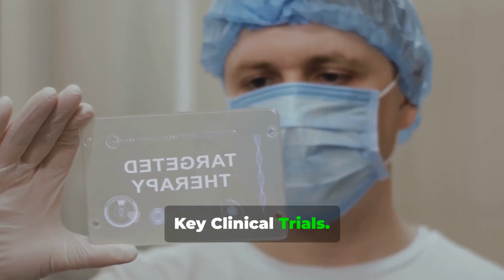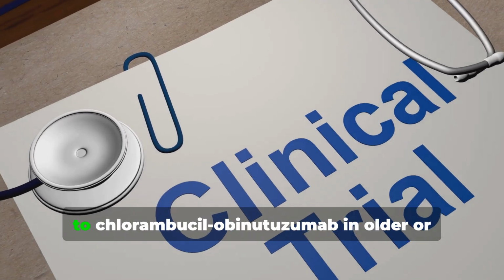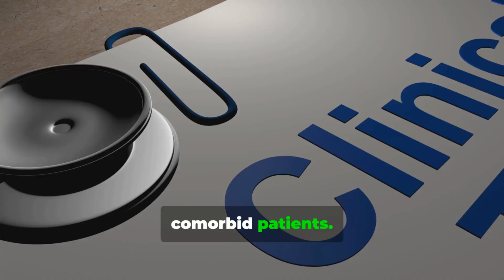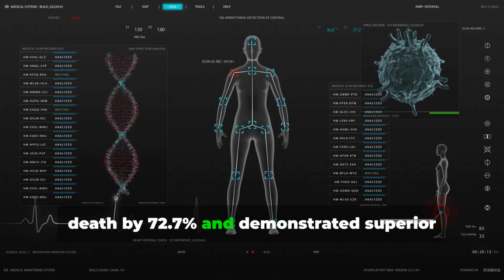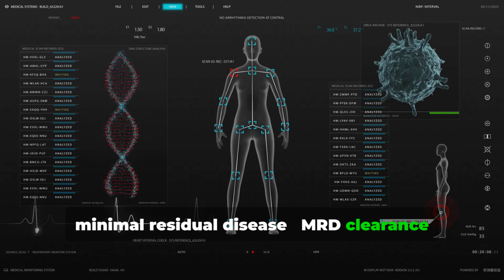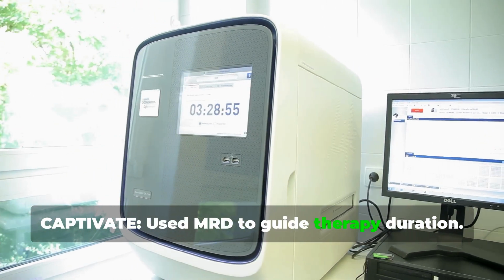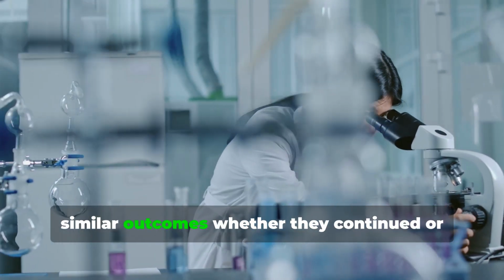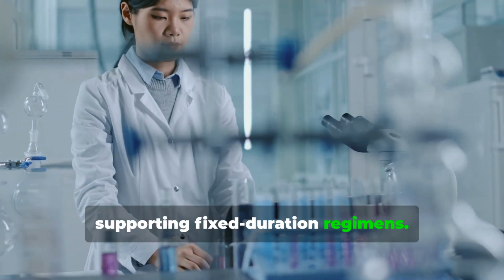Key clinical trials. GLOW compared Ibrutinib Venetoclax, I+V, to chlorambucil obinutuzumab in older or comorbid patients. I+V reduced the risk of progression or death by 72.7% and demonstrated superior minimal residual disease, MRD clearance, and overall survival. Captivate used MRD to guide therapy duration. Patients with undetectable MRD had similar outcomes whether they continued or stopped therapy, supporting fixed-duration regimens.